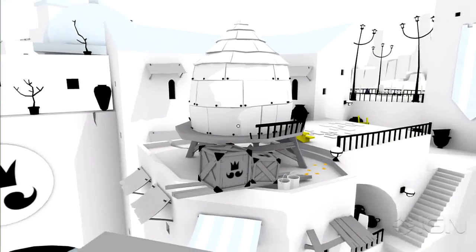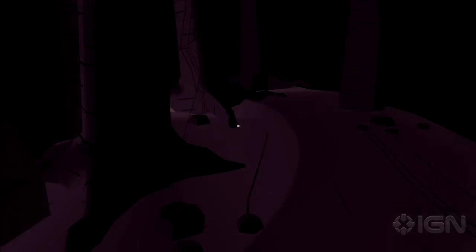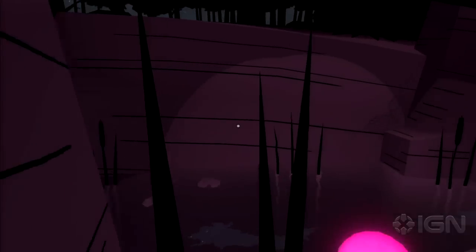The Unfinished Swan manages to take its simple control scheme and fit it into this adventure that spans earth, air, and sea. It's a journey that's 100% worth taking, but not worth spoiling here.